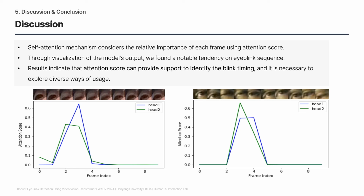Another aspect of the proposed model worth mentioning is the utilization of attention scores for precise blink timing. A question that may arise from the model input being a sequence of images instead of a single image is that it may lose the capability of pinpointing the exact frame in which the blink occurred.